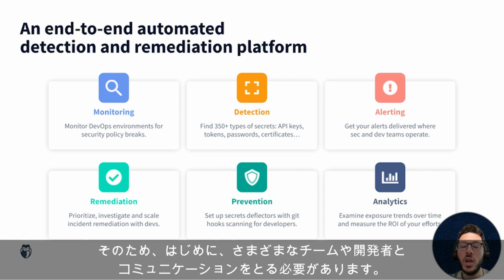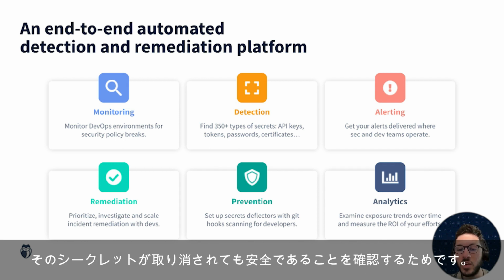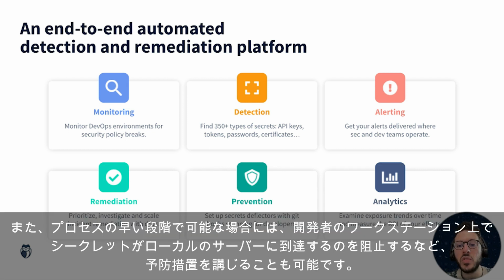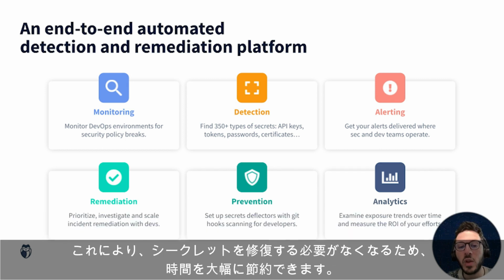So you need to first communicate with different teams and with developers in order to make sure this secret is now safe to be revoked. And we make that easy by automating this exchange of information as much as possible. We also allow for prevention measures where we can, earlier in the process, for example locally on the developer workstation, stop secrets from reaching the server, which will save a lot of time because then this secret will no longer need to be remediated.